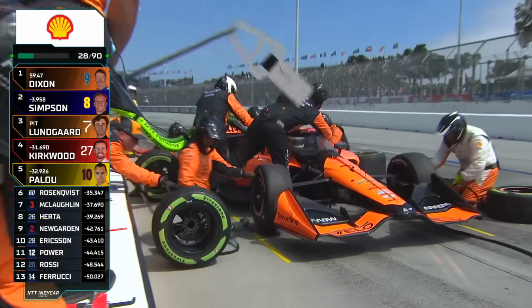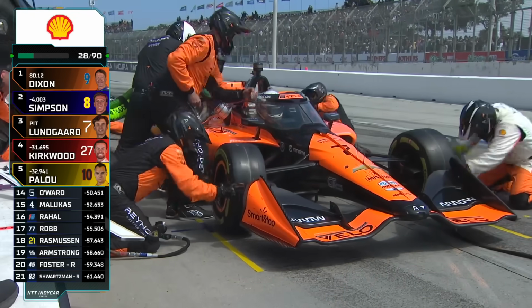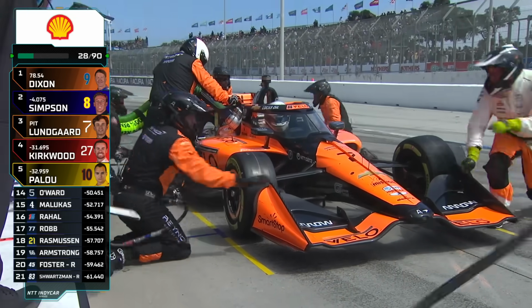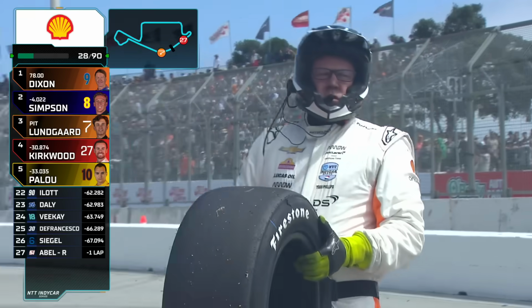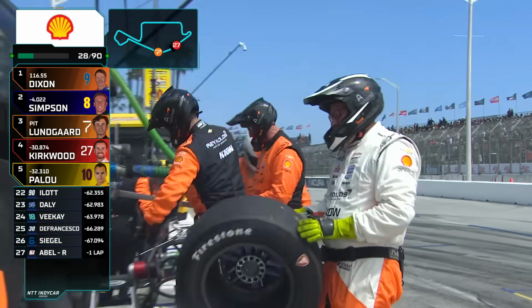And Dixon will come in the next lap. He was told, let's go. He's going to try to make up as much time and use the overcut by staying out a lap later. And for Christian Lundgaard, he's going to the softs this time. How long can he make them last?